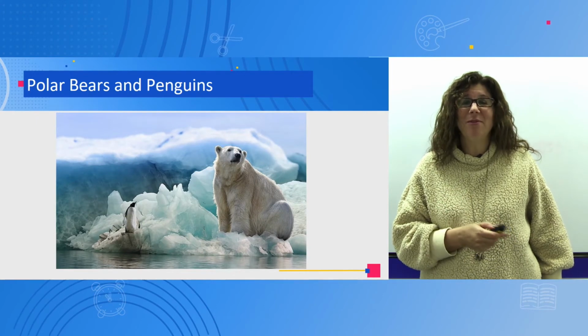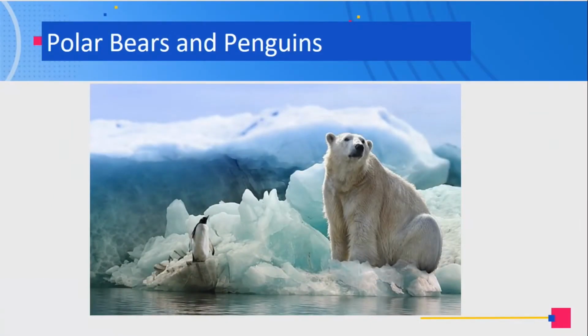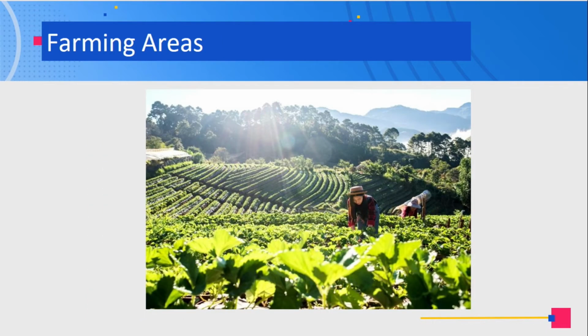Here's an example, polar bears and penguins. Polar bears and penguins need cold weather. You can see in the picture that they're sitting on ice. What happens if there's not going to be any ice? They might not be able to live. They might not be able to survive. And what would a world be without cuddly polar bears? And obviously, funny looking penguins.